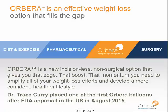But now, with the approval of the gastric balloon in the United States, patients do have that lower risk option in terms of an incisionless procedure that is non-surgical that can really help patients get the edge on their weight loss and that boost that they need to get the scale moving in the right direction. And I'm very proud to have placed one of the first Orbera gastric balloons in the United States shortly after FDA approval in August of 2015.